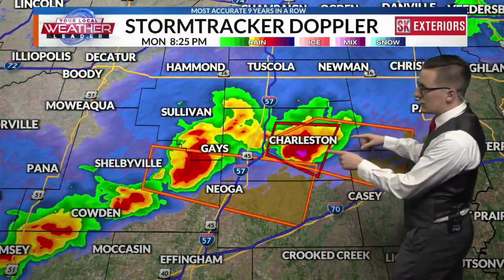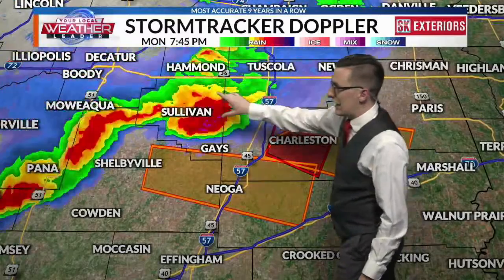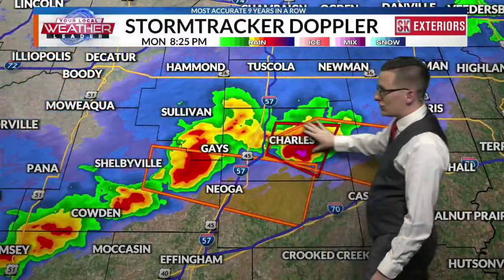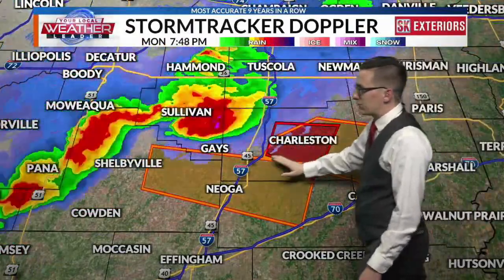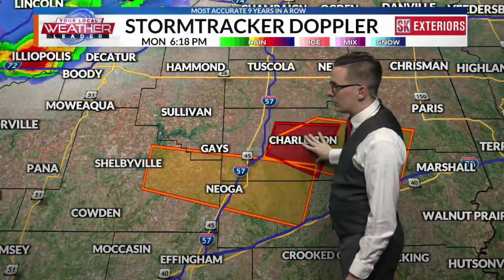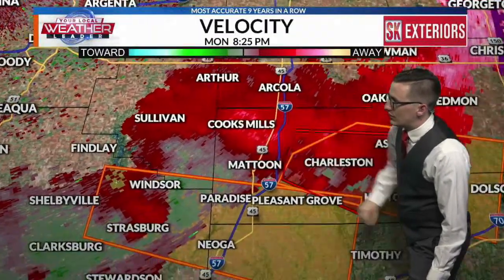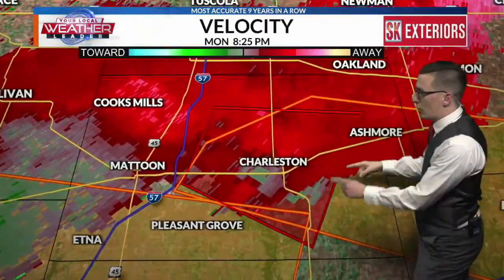We're still going to focus on this Charleston storm here. You can notice how it was more of a line up here in Decatur, kind of lined out, and then this storm has raced out in front of it and kind of broken off there. That's what's helped this tornado potential. There's all this unstable air down here to the south, this humid air that's in place and allowing it to do so.